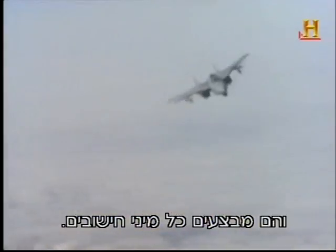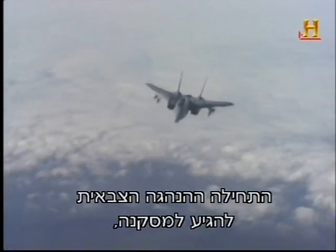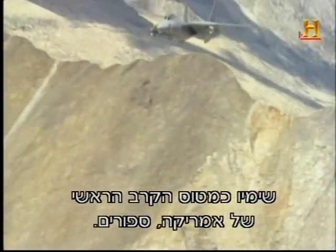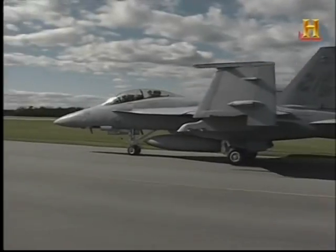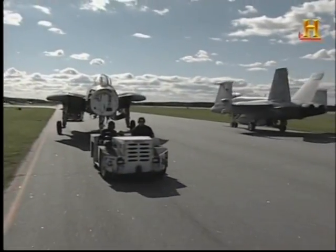But despite the Tomcat's wide variety of upgrades, military leaders began to determine that its days as America's top fighter jet were numbered. The time had come to make room for a new generation of combat aircraft. The proud old plane had a date with the junkman.